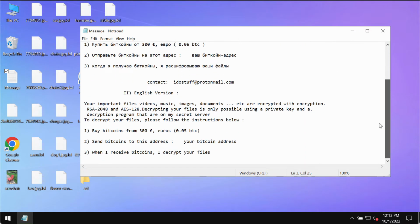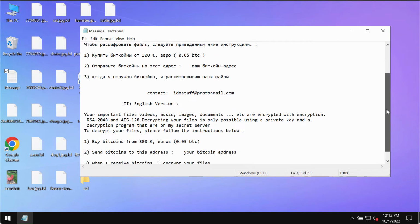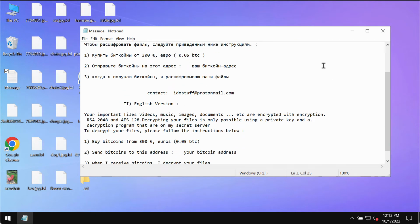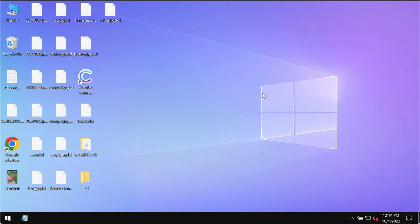Paying the ransom is not a good idea. This does not guarantee that your data would be restored. If you pay the ransom, you may simply waste your money. So don't pay the ransom.